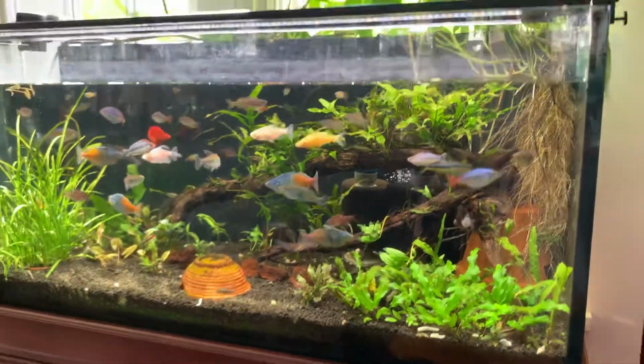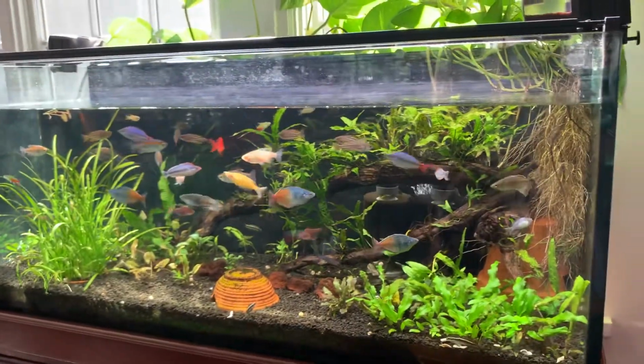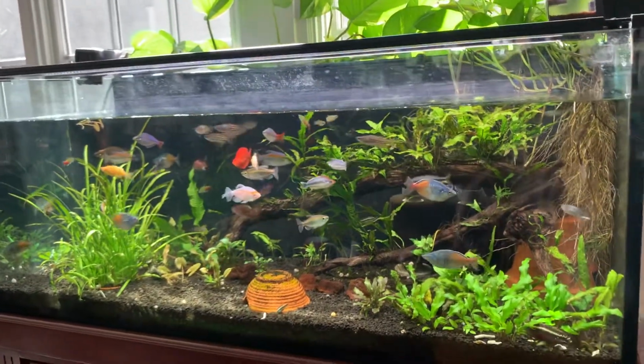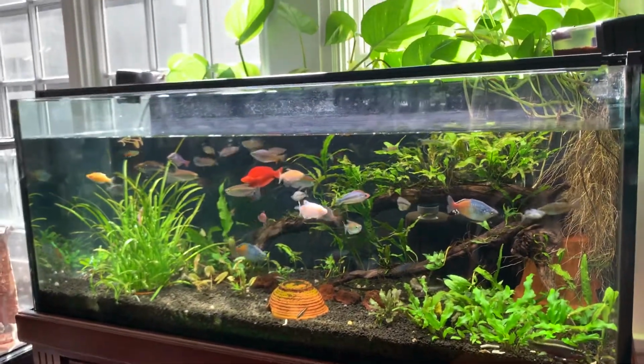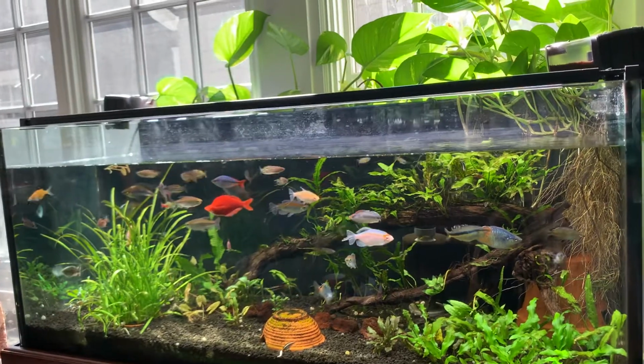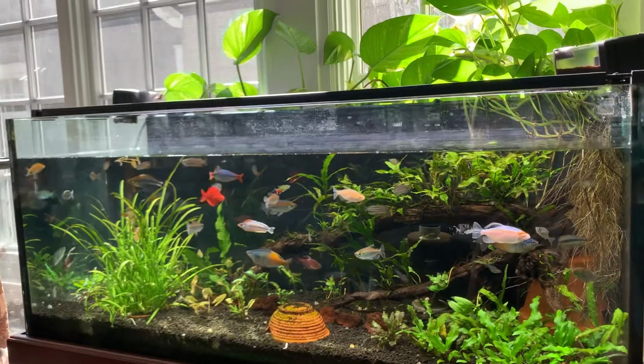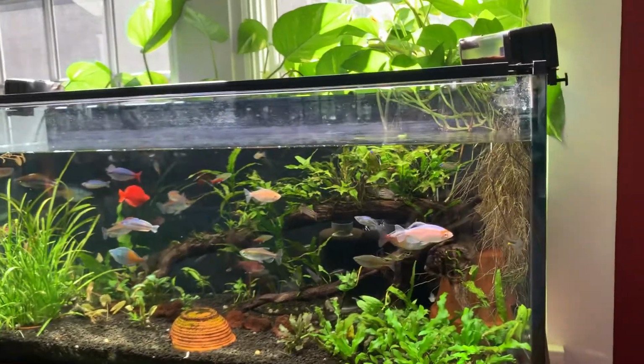Sorry again for the glare, and sorry for the dirty tank. The light looked good and the fish look good right now in this light, so I figured I would take this video now. I'm going to do a water change just after I finish this. But by the time I finish, the sunlight will be gone, and the fish always look better in the sunlight.